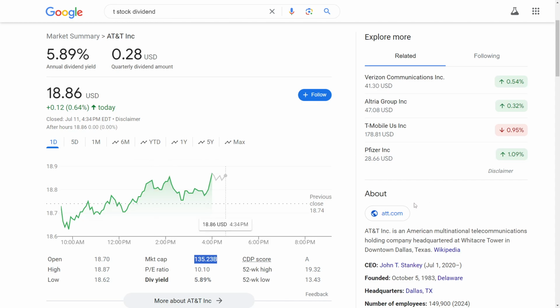So unfortunately, the ex-dividend date for AT&T for this quarter was yesterday, July 10th. So if you haven't purchased it yet, you're going to have to wait a good while till the next ex-dividend date. I'll go over that briefly here in a minute. But they will be paying 28 cents for every share that you have as of yesterday. So pretty cool there.